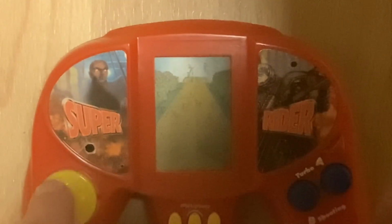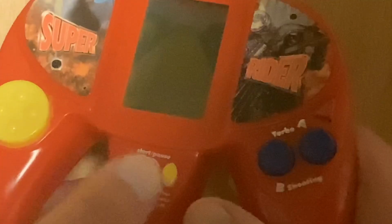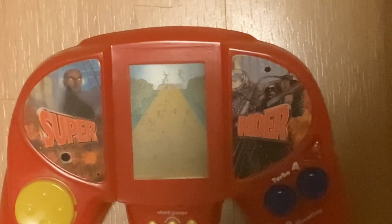Let us continue. Around the console, we got Super Rider here. We got our nice crusty Queentech D-pad. Turbo A and B for shooting. We got sound on off, power on off, start pause, reset. Takes 3 AAs. We got a quality control pass sticker there. Department 23, if I'm not mistaken, is what that means. I'm going to scoot us over a little here so that we have better lighting.